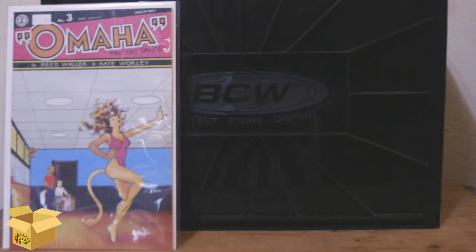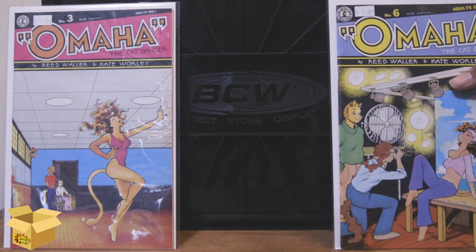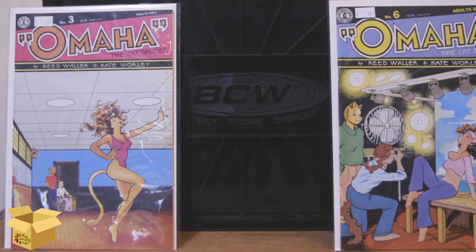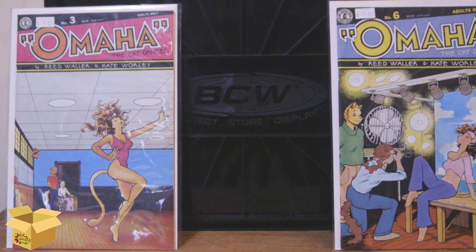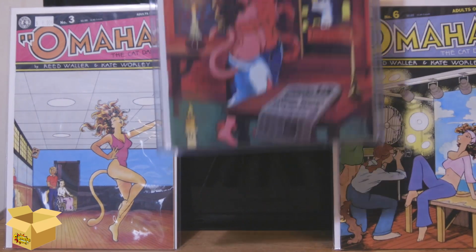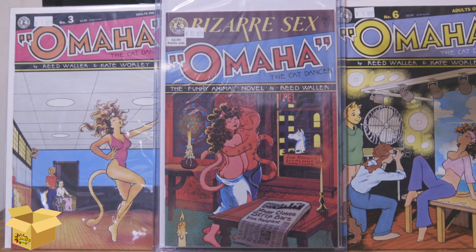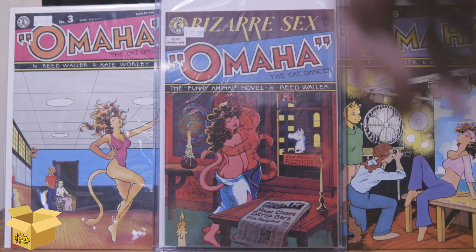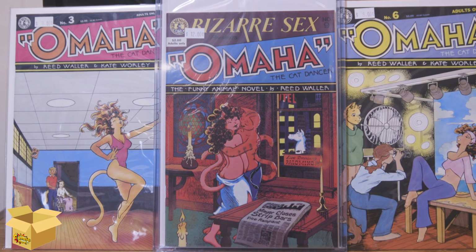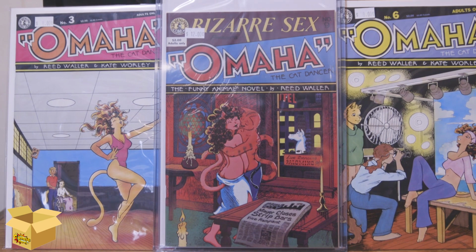And so we've got Omaha number 3, Omaha number 6, and the coup de grace is the first appearance of Omaha the Cat Dancer, in Bizarre Sex number 6, number 9. I mean, let me tell you, man, there's some strange stuff going on in Bizarre 6. I'll tell you that. And some of the other issues, but these books are uber expensive. It's the craziest thing I've ever seen.